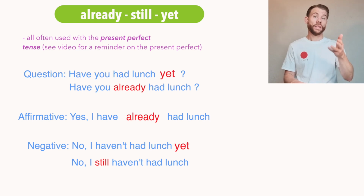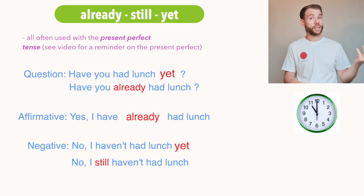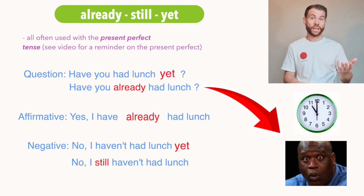For example, you see your colleague coming back from the cafeteria at 11 o'clock. It's a little bit early. You're a bit surprised. So you could say, have you already had lunch? So there you're surprised, and we use already in this context to accentuate that you're surprised.